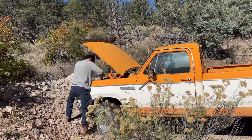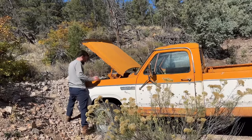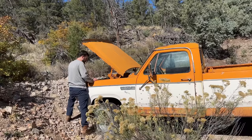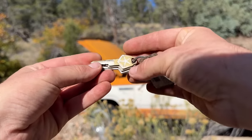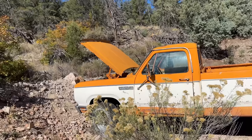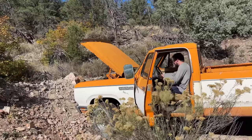All right, positive. Let's see if we get any sparks, because with all the mice that have eaten around these wires, you might have a short. I can't believe that. Check that out, isn't that neat? Original Chrysler keys. I like that. Clutch. Key in. It's not the right key.